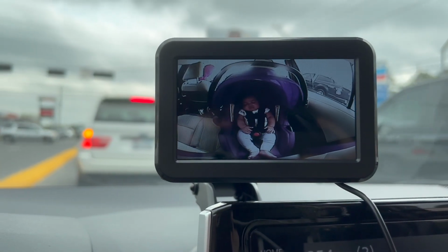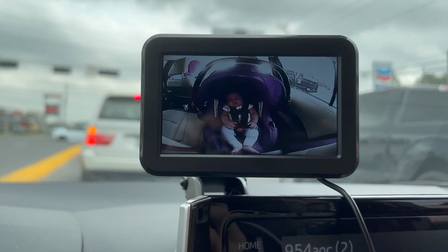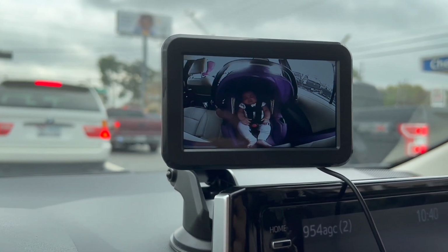Also, a camera in the car. I do not want to use a mirror in the car. The camera in the car, it's high quality. It has night vision. I can see my baby perfectly and clearly, live. I just like it so much better. I feel like obviously the mirror would work as well, but the camera is, for me, way more worth it than getting a mirror.